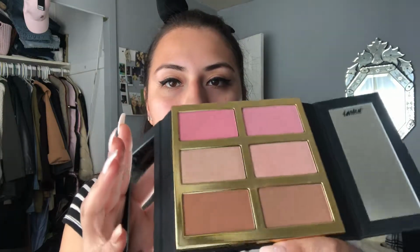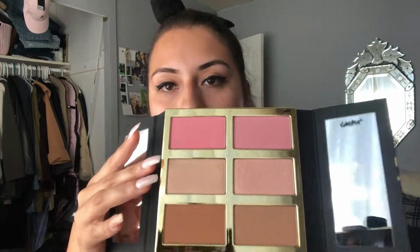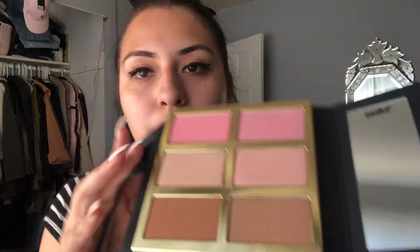So this is what it looks like. So pretty. And then you open it like little, I don't know, it's like so cute. So you open it like this. How beautiful that is, guys. So I'm super, super excited to try this. I'm gonna go ahead and try this right now when I do my face. I just think it's super pretty. And so yeah, just opens like that.